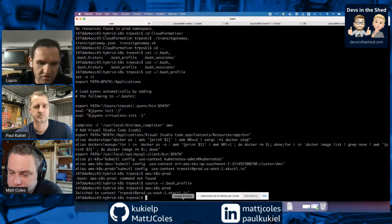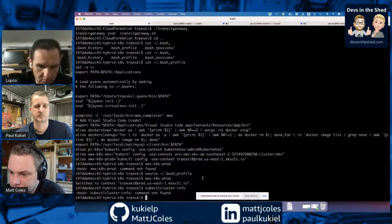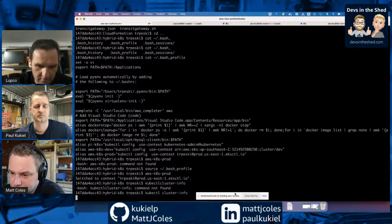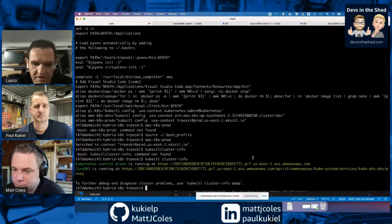Hopefully that works. Now I should be connected to my production cluster. So just make sure everything's working. All right. Yeah, so the cluster's up. So I'll just launch up a server so that I can actually connect to it.